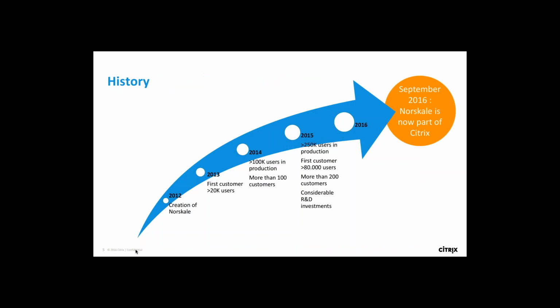So to give you a bit of background, the company NorScale was created in 2012. Pierre Marmignon, that I'm sure some of you may know, who was a former CTP, created the company. The company grew step by step with larger and larger customers, from 20,000 to 90,000 users for the biggest one. Most of them, I would say between 85 to 90%, were actually Citrix customers. Our leitmotif was to bring added value to our customers. That's why we made large investments in research and development and partnered with technologies. And a few weeks ago now, we have been acquired by Citrix, and we are now part of this great company.